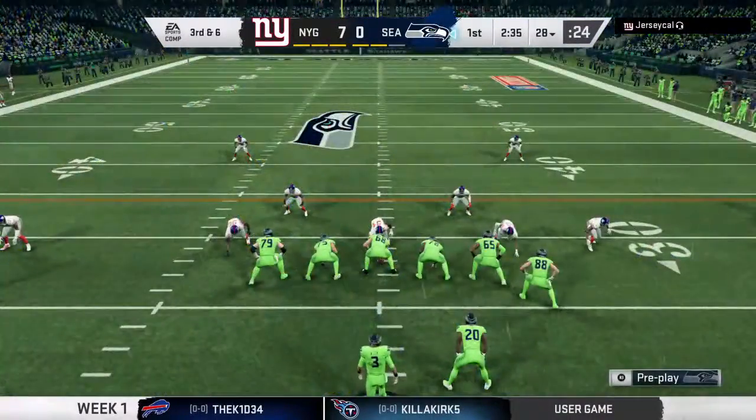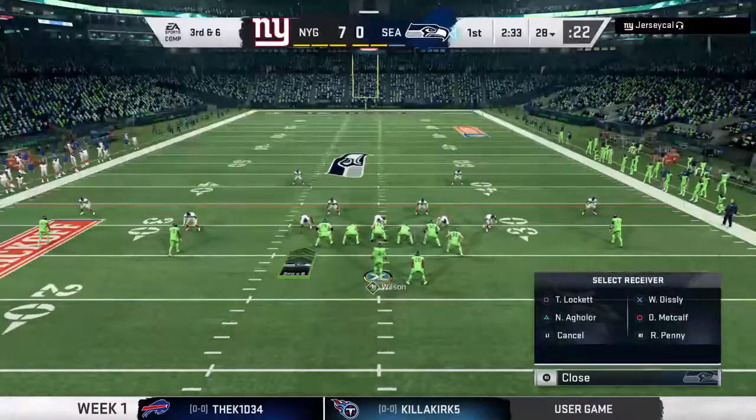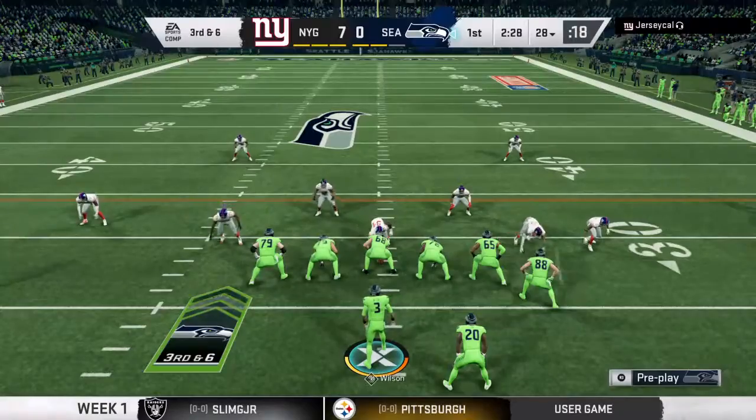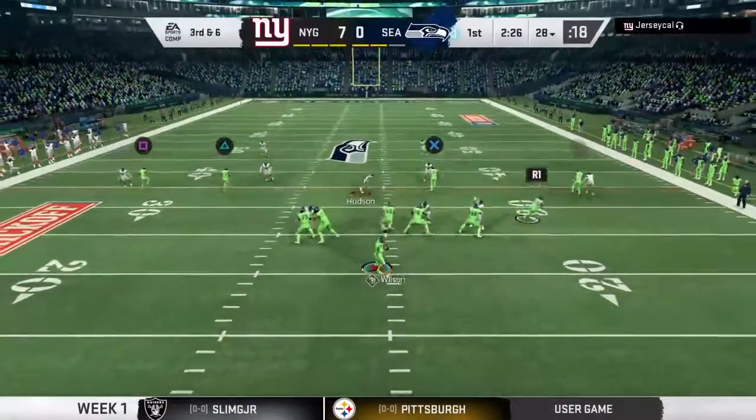Mike. 280. 53. Mike. I'm scared. Check. 50. Check. 53. From the gun, it's Wilson.